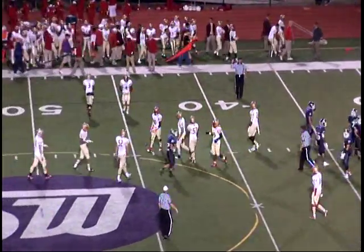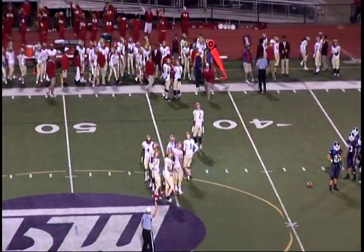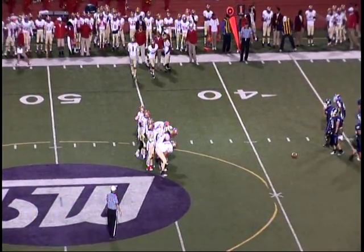17 yards for Isaiah Jones. Clock rolling under 6:30 to go here in the 4th quarter.